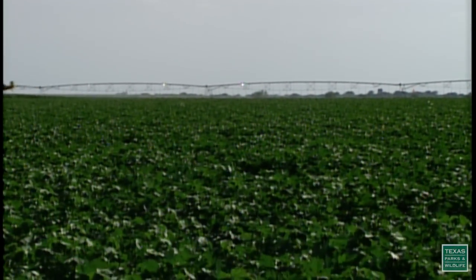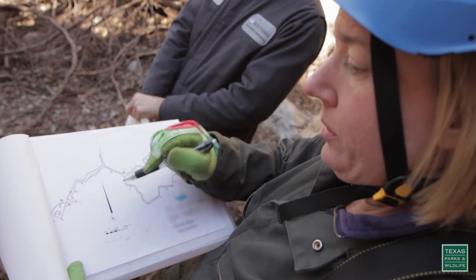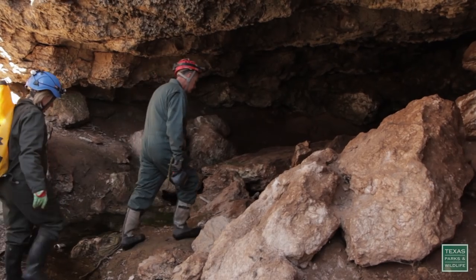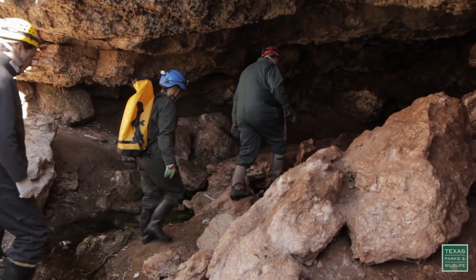If you like bananas or chocolate or tequila, you can thank a bat. So this is where we're at, or at the entrance here? Here in North America, we've got 47 different species of bats, and here in Texas, we have 33 different species.